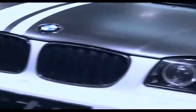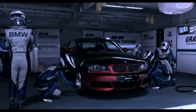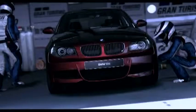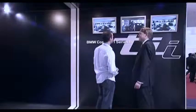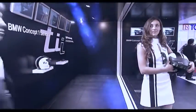Correct. And the car in it is the 1 Series, 135i, brand new in the game. 135i, yes. It's fantastic. There it is in reality. There it is in virtual reality. Meaning you can actually drive it already before anyone has actually driven it. It's so accurate, so realistic. You can see the suspension on the car. The new version of GT5 is absolutely amazing.